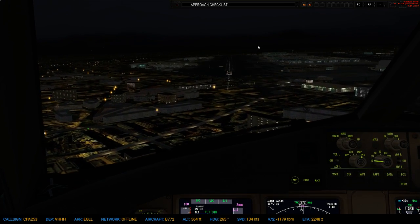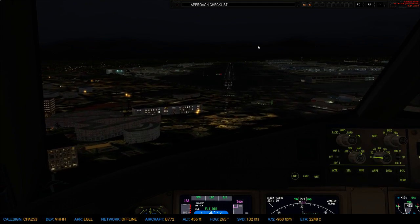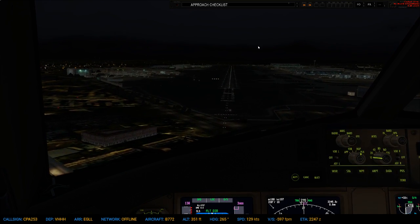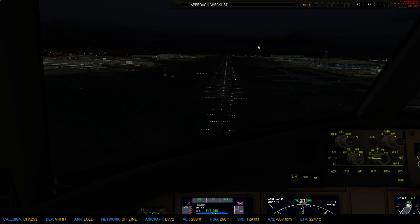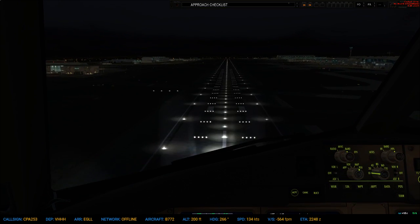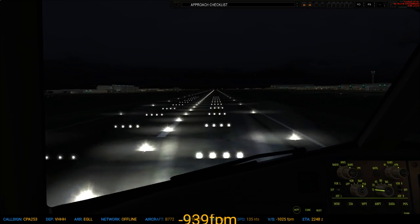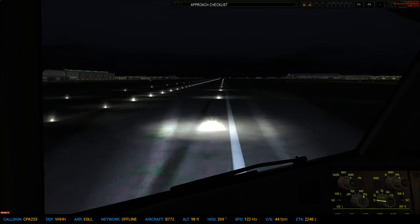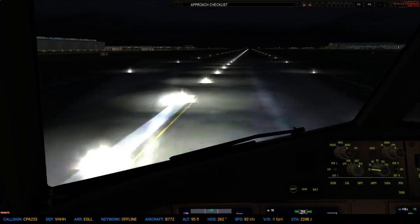500. 400. 300. Approaching decision height. 200. Minimums. Continue. Continue. 100. Sink rate. 20. 10. That was actually a really poor landing.